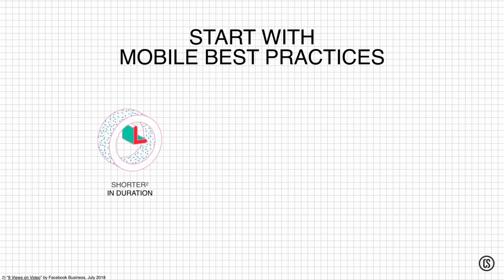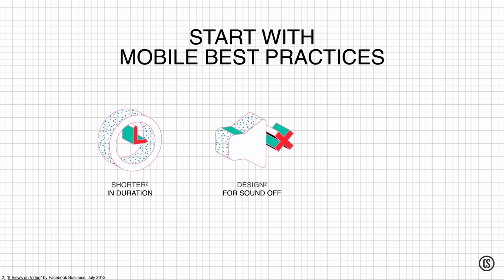The first one is how we can make sure that you are creating content that is short. In this case, we recommend a duration of maximum 15 seconds. If you can keep it between 6 and 10, that's the ideal spot. Secondly, how we can make sure that we are designing for sound off. We know that a lot of people consume content when they are on the way commuting and they cannot have their sound on their mobile phones. So it's very important that they are able to understand the message that you're trying to communicate with them without having the sound on.